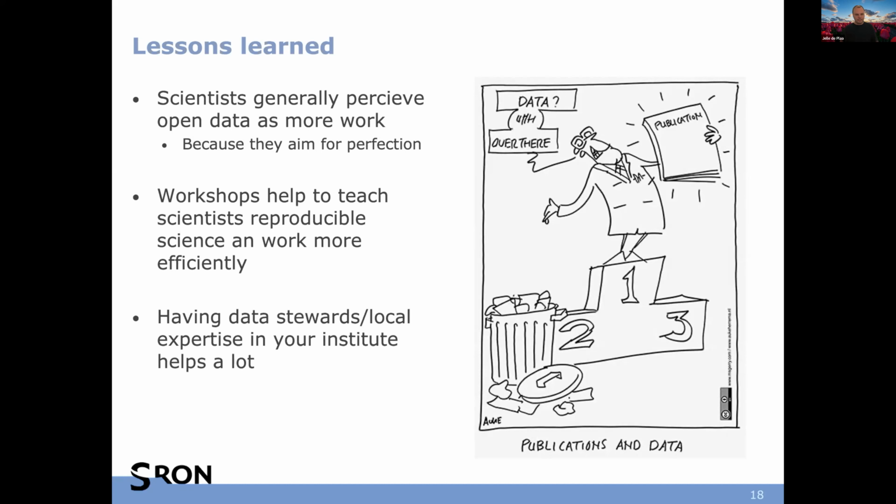So we try to convince them that as a first step, don't aim for perfection. Good enough is good enough. Just get started, and we learn and perfect it as we go in the coming years. And that is working reasonably well. The workshops really help because that motivates scientists to learn something new, learn how to make their work more efficient. And of course, having data stewards around, having local people to ask questions to, really helps scientists a lot to answer the practical questions that they encounter in making these reproduction packages.